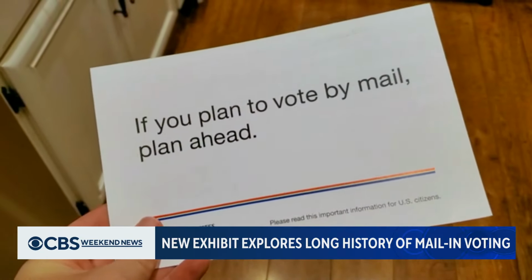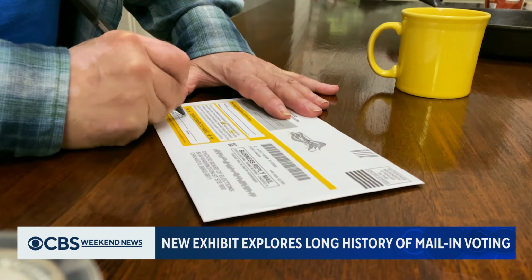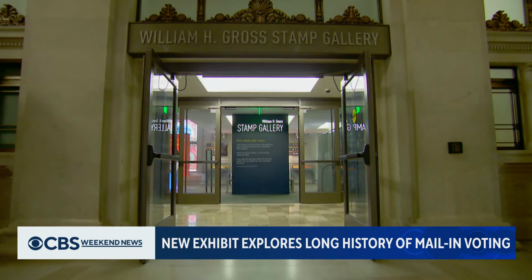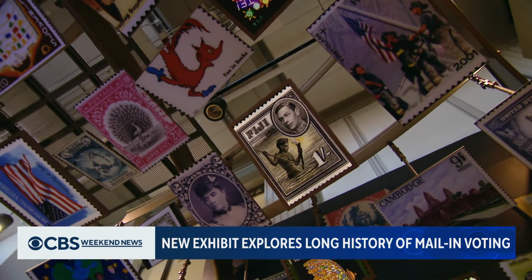Voting this way is hardly new or revolutionary. It's older than many of the states that use it. Inside the Smithsonian's National Postal Museum in Washington this month, they're delivering some of that history. What should people know about the history of this? That it's been around so long, working pretty well and with very little incidents.